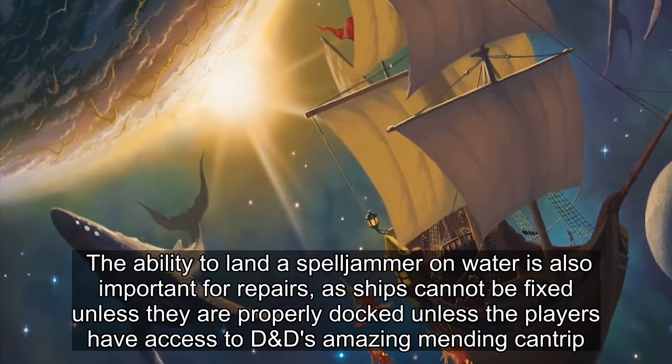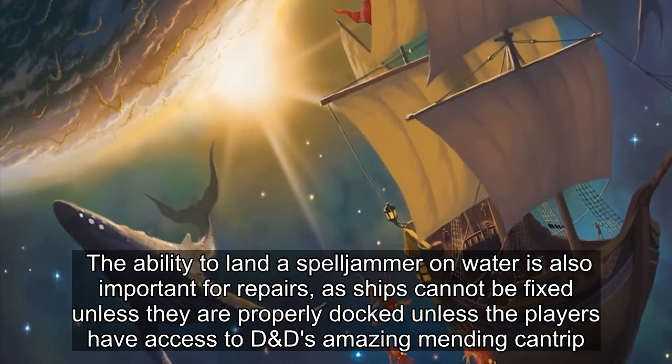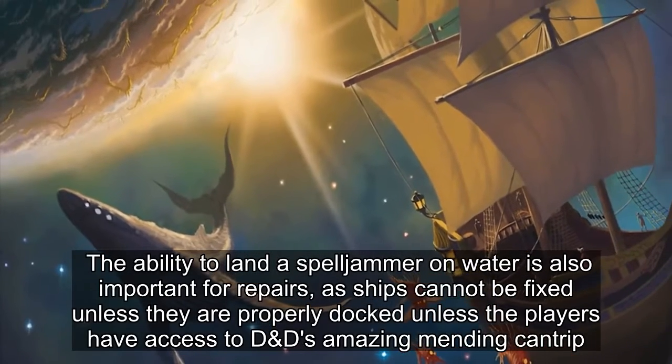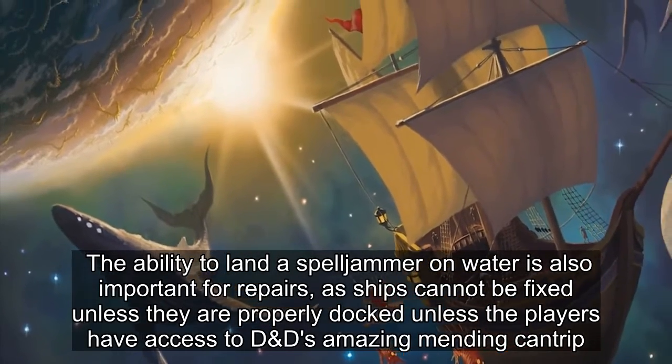The ability to land a Spelljammer on water is also important for repairs, as ships cannot be fixed unless they are properly docked, unless the players have access to D&D's amazing mending cantrip.